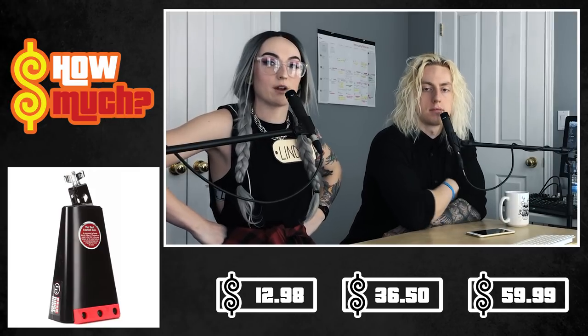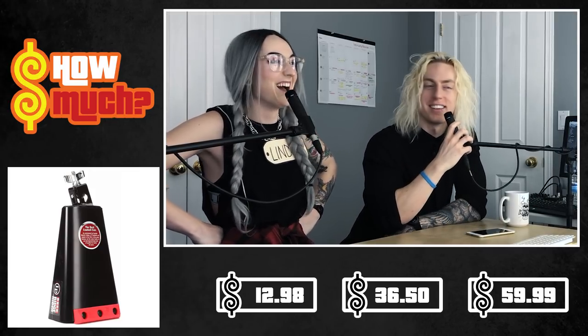So this is a Latin Percussion Rock Ridge Rider Cowbell. That's the title. The prices that you have to choose from are $12.98, $36.50, or $59.99. Wow, what a name too, by the way, Rock Ridge Rider. Yeah, I know, right? Triple R.